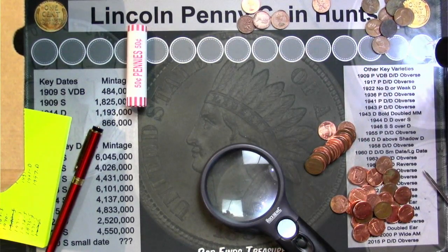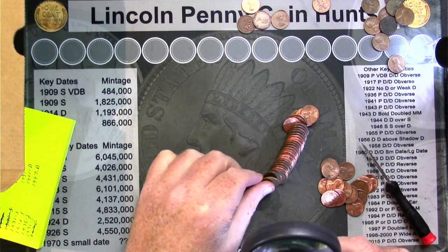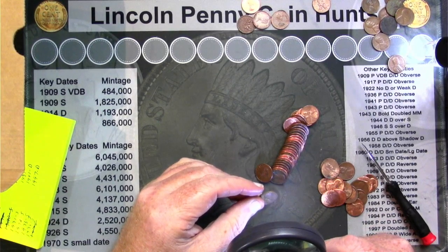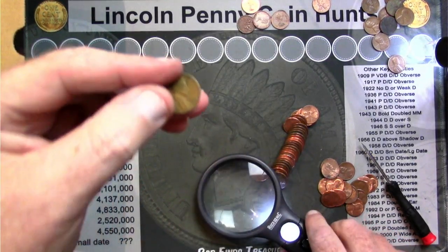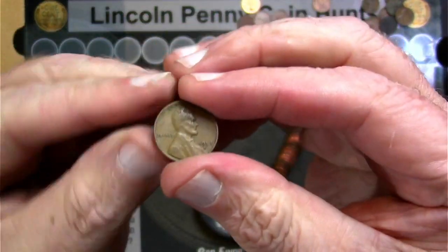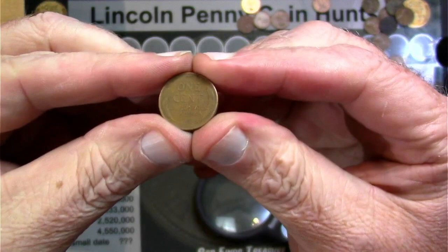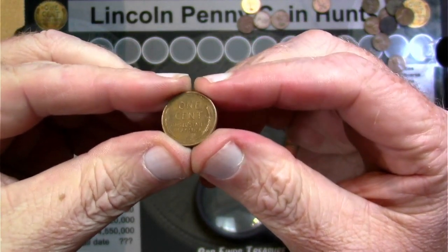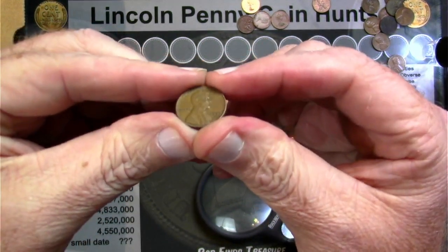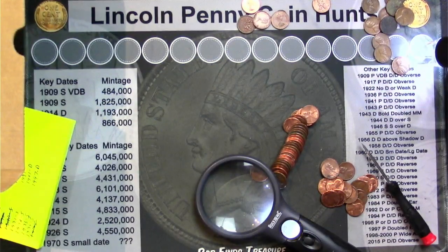Keep on marching along. And in roll number 20, we've got a rear facing wheat cent. There we go. And 3, 2, 1. It is a 1957D. 1957D. Average condition, I'd say. All right. Add that to the pile over there. Onward and upward.